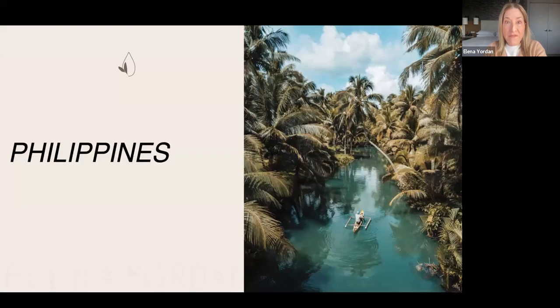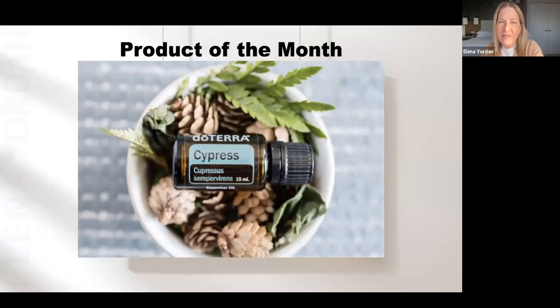Okay, we're moving on to the Philippines. We've got our product of the month, which is cypress. Okay, so we talked a little bit about blood when we were talking about lemongrass. Let's talk a little bit about cypress. Cypress is a wonderful product for circulation.